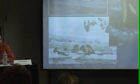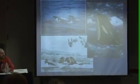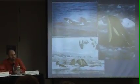But these ones have more morphological differences, and they've suggested, based on a little bit of genetic data and the morphology and behavioral differences, that there might be different species. And then in the North Atlantic recently, my colleague Andy Foote has also described 2 different types. And so there's probably a lot of different ecotypes worldwide.